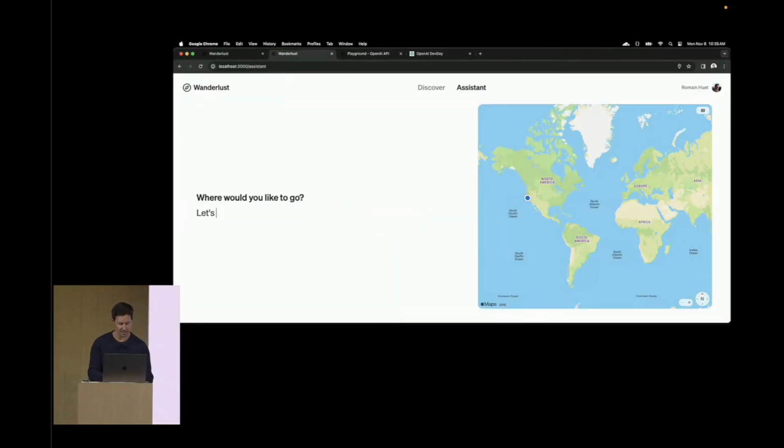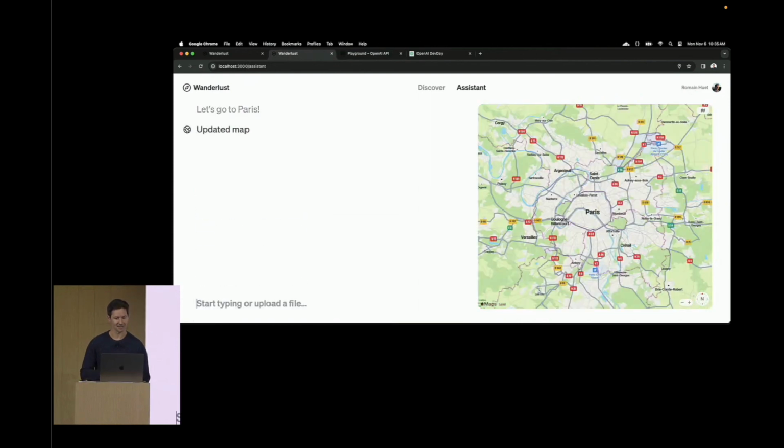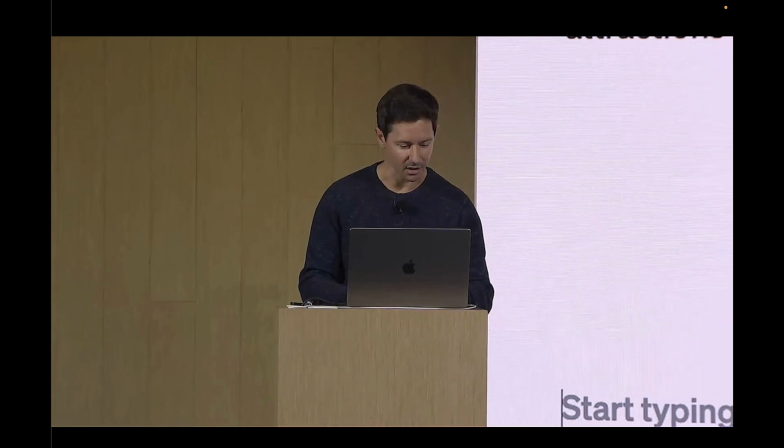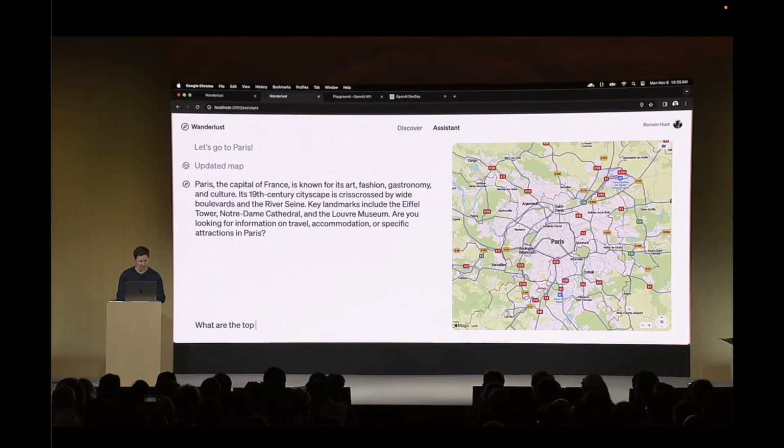If I say, hey, let's go to Paris. All right, that's it. With just a few lines of code, users can now have a very specialized assistant right inside the app. And I'd like to highlight one of my favorite features here, function calling. If you have not used it yet, function calling is really powerful. And as Sam mentioned, we're taking it a step further today. It now guarantees the JSON output with no added latency, and you can invoke multiple functions at once for the first time. So here, if I carry on and say, hey, what are the top 10 things to do?